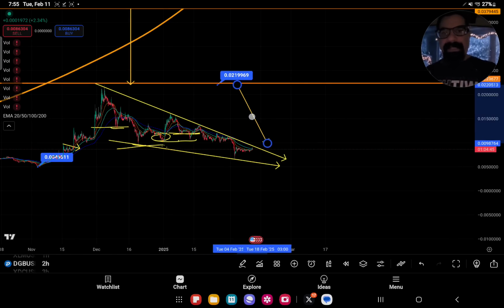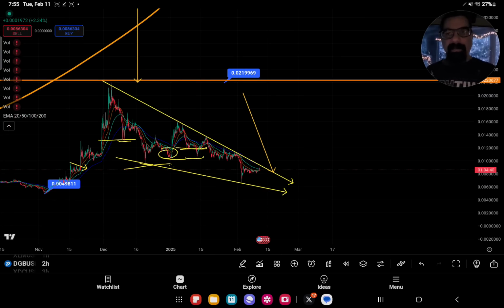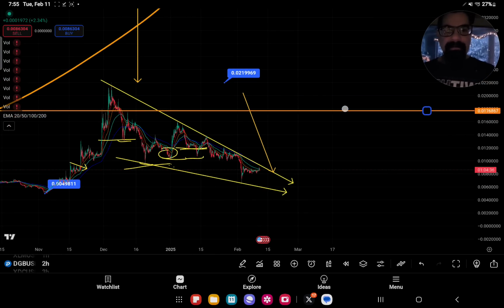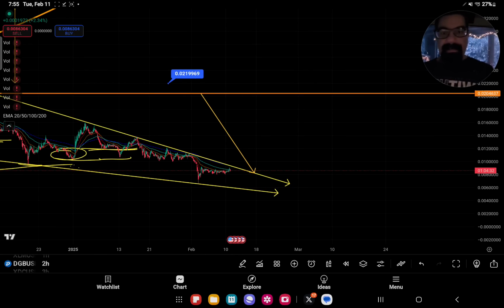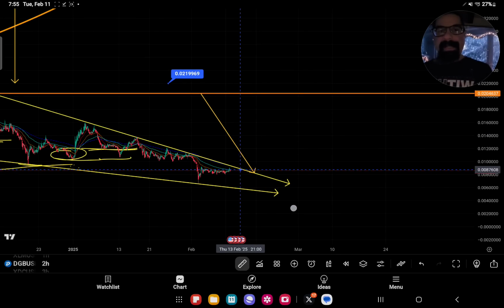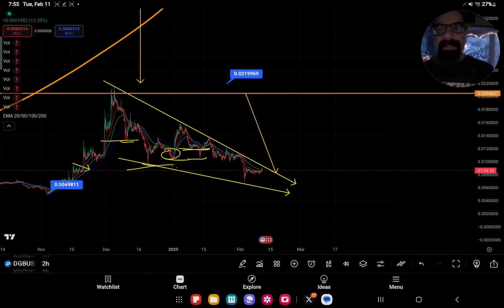If you're a fan of DGB, pay very close attention as we're getting close to breaking out of this descending wedge, it looks like. And even if you go back a little bit farther, your initial shoot up here is going to be around 2 cents. If we can break out of this, our initial push up is going to be like a 130% move. DGB is so far behind the competition.